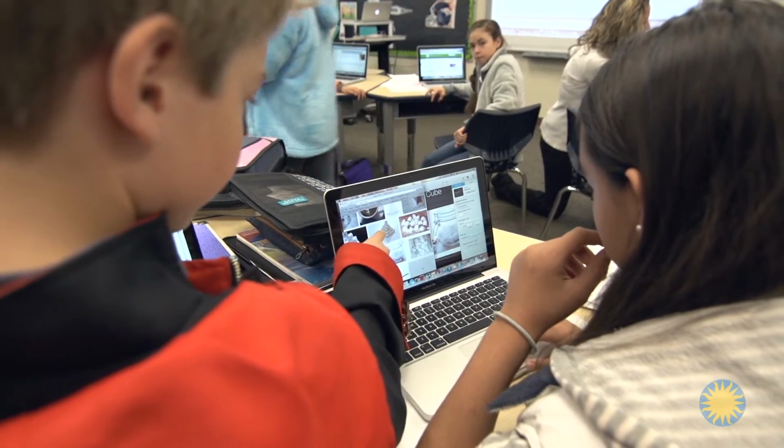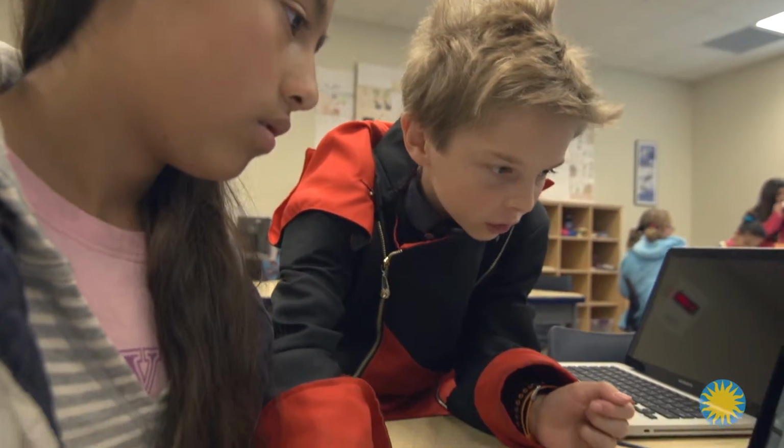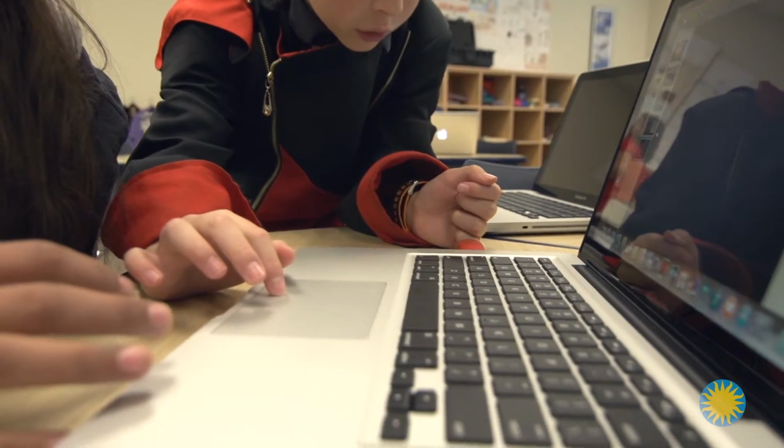They're finding answers themselves. They're finding ways to go about the scientific method. Those are things that don't only get used in science. They get used every day, deductive reasoning, making inferences. And if you can do that in one subject, you can do it everywhere. So inquiry-based learning is really giving them the opportunity to hone those skills.